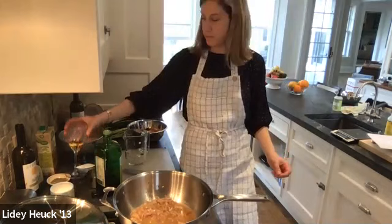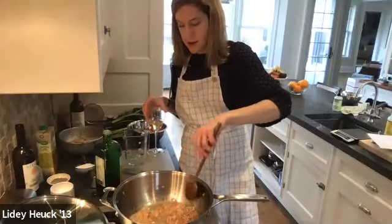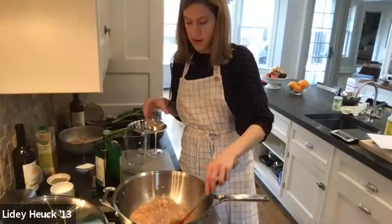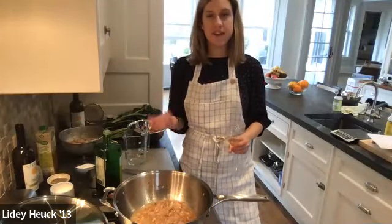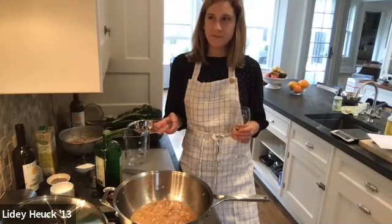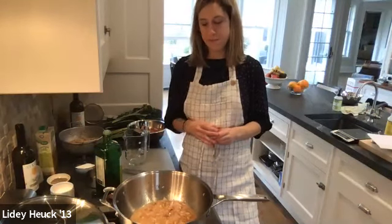Speaking of wine, I'm just going to cook this until it's reduced by about half. I love the flavor that white wine adds to this stew. It cuts the richness and gives it a nice little edge. I don't want to call it acidic, but a nice little edge.